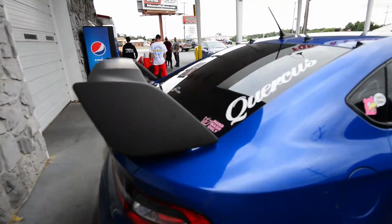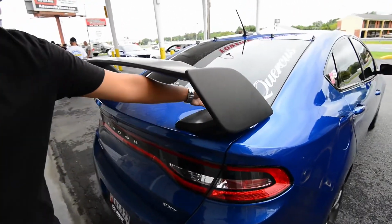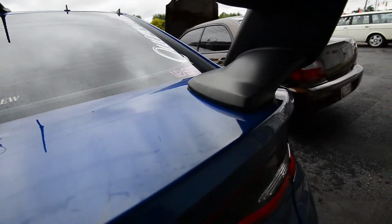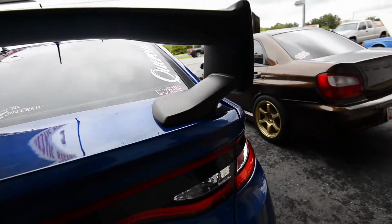I like this wing. The only part about putting this wing on that was actually hard is the trunk actually curves and this sits completely flat, so I pretty much had to caulk it down. But besides that, it sits pretty flush now that it's been on the car. It's only forward to the front a little bit, and you don't really notice it at all.